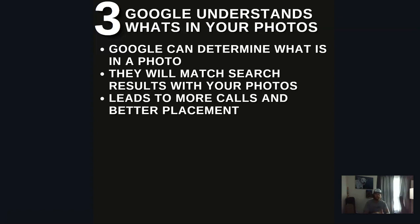So if you want more leads and you want better online placement, start adding some photos to your Google business page and you're going to see an increase in click-throughs and calls for your restoration business.